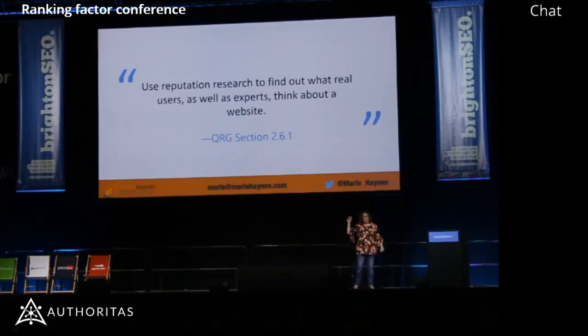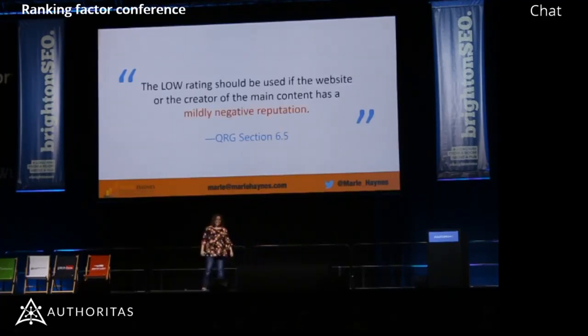But this is what the quality raters are told to do. All of the quotes that I have here are directly from the guidelines. The quality raters are told to look for reputation research, look for what other people are saying about this business or this website. And this is scary. They say if there's a mildly negative reputation, that's a sign of low quality.